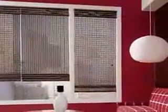Gently curved overlapping folds form when the shades are raised. When lowered, the tailored shades lie flat.